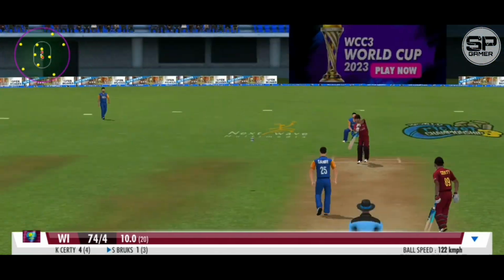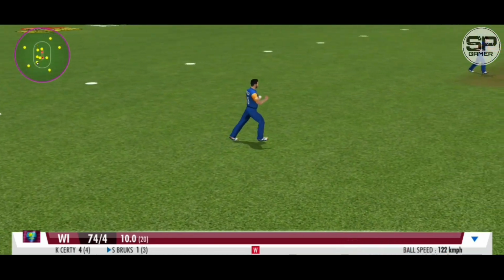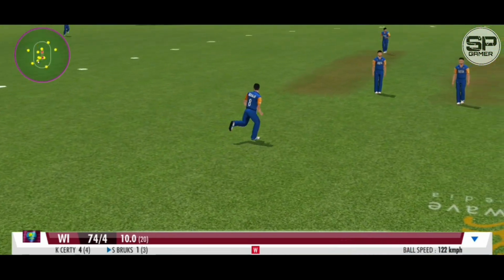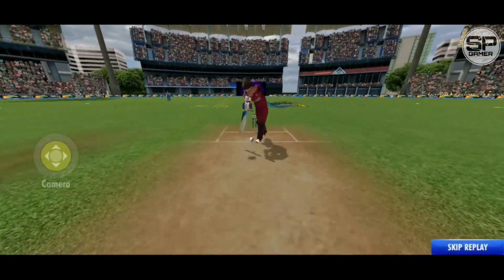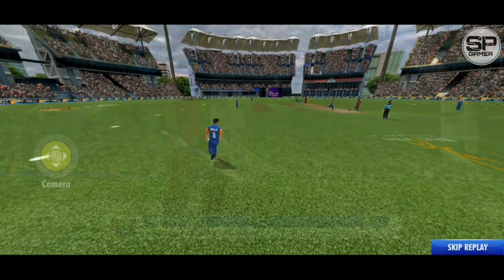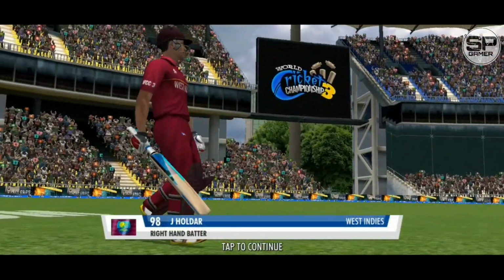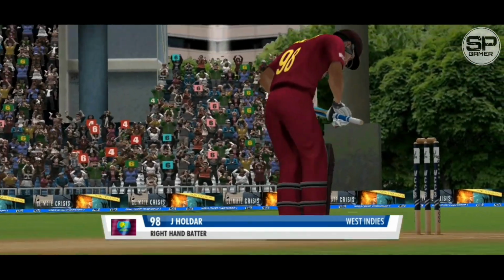Clever change of pace. It's often the slower one that gets you. Sailed right into waiting hands. It's a sad walk back for the batsman. With wickets tumbling all over the place, in this situation here, he just needs to stay on and face the attack out.